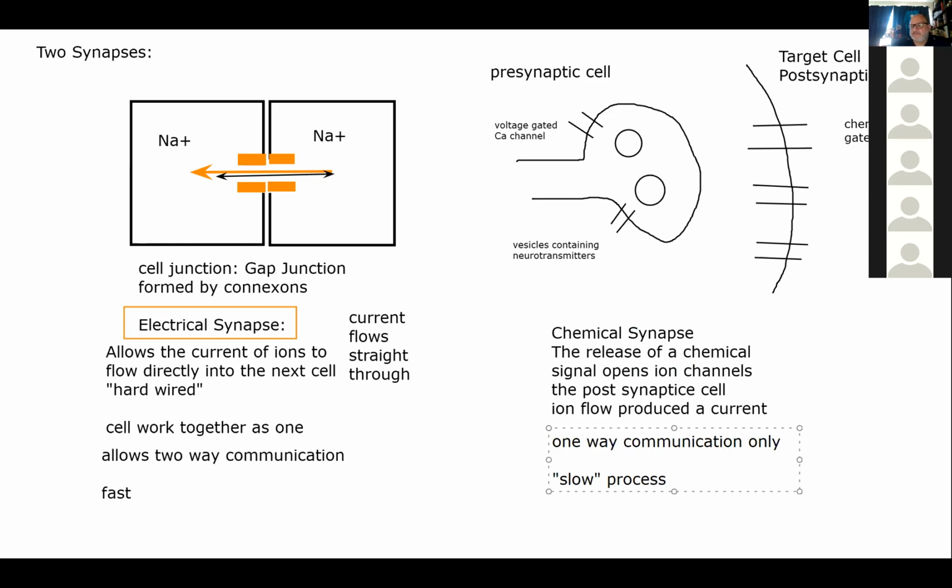We will absolutely talk about that in a second. So when I say relatively slow, we're talking about fractions of a second, but it could be 200, 600, 800 milliseconds in that delay. And a lot of that delay that you're seeing in that reaction time is due to the time it takes for that chemical signal to stimulate the second cell. So this is a slow process.